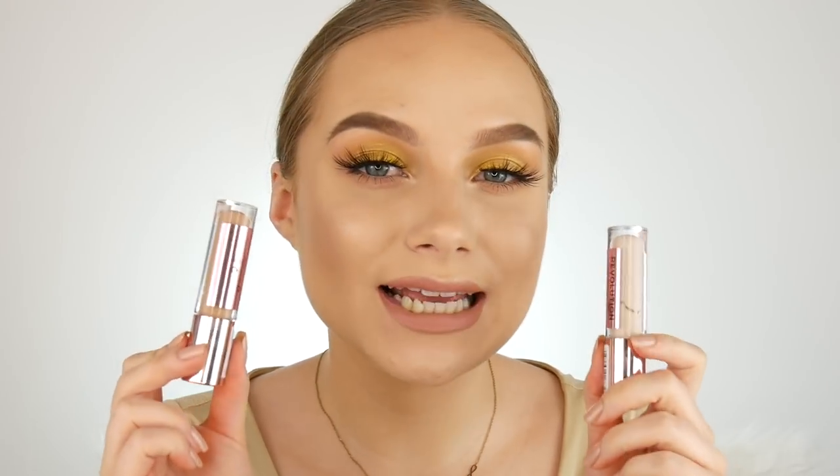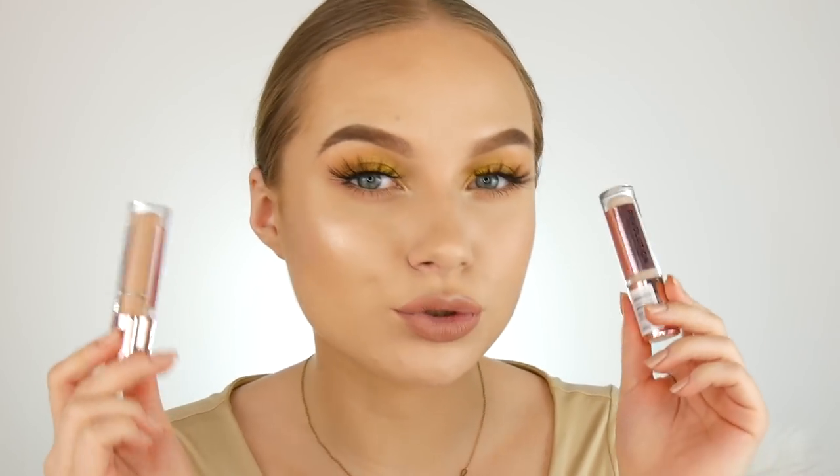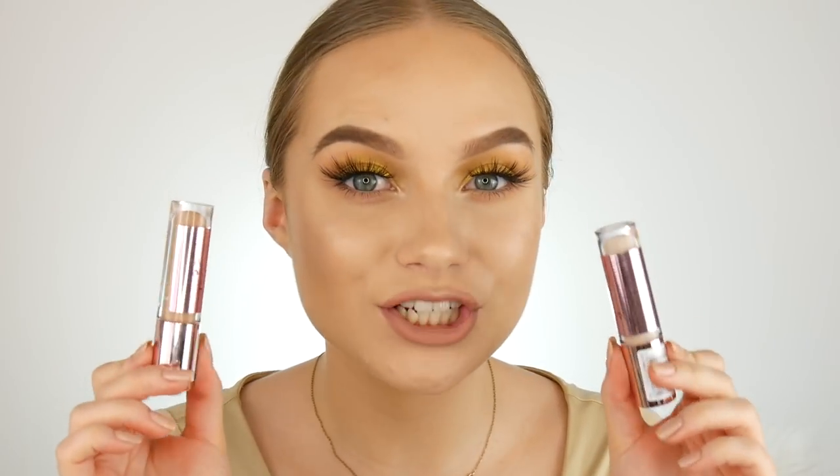Also, this one is just slightly drying, but not really drying, just a tiny bit. So I would recommend it from normal to oily skin, but the coverage is really nice. It also blends beautifully and it doesn't dry too quickly so that you can just work with it nicely. Sometimes I have this problem with concealers that they just dry out too quickly and you can't move them. I mean, this one doesn't do that.